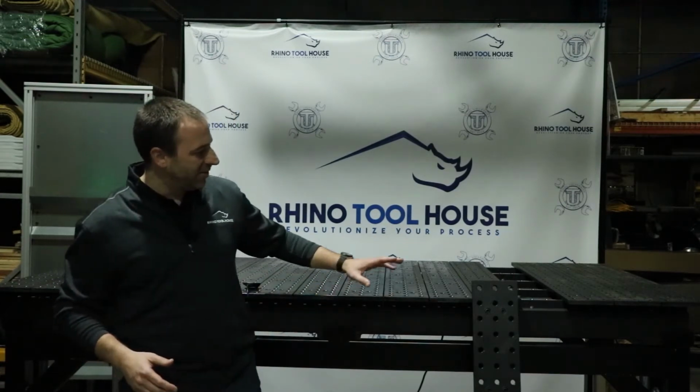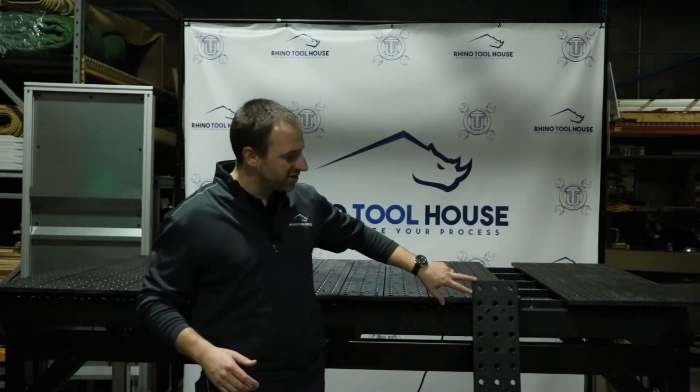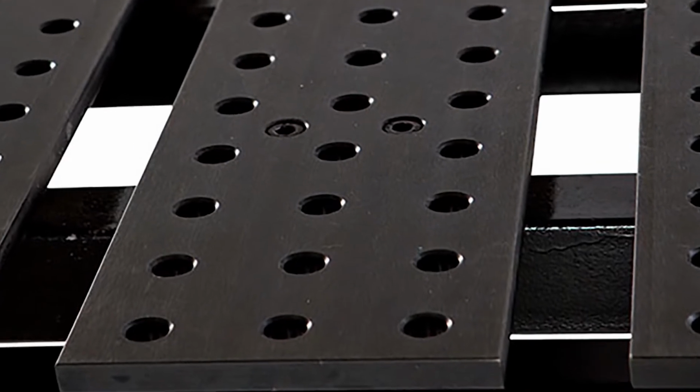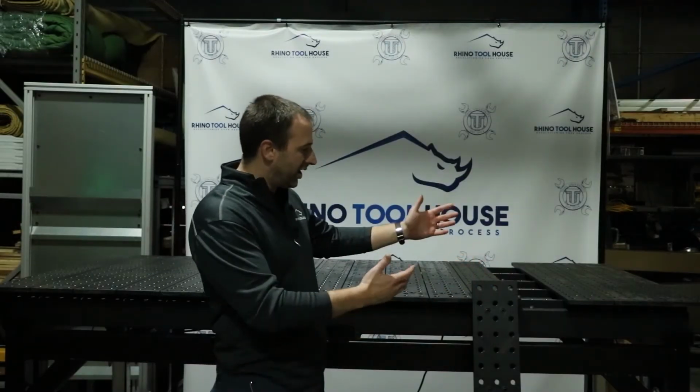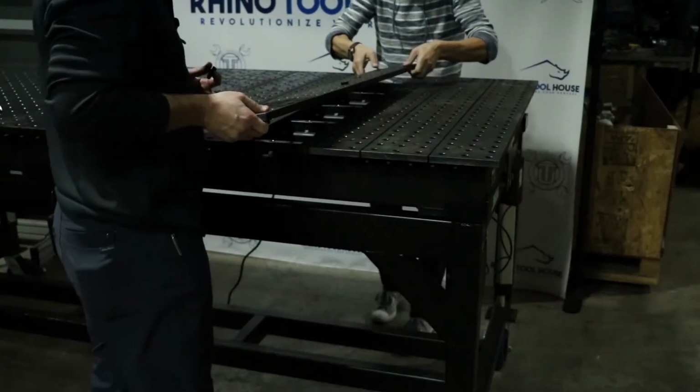Each one of these tables comes with modular plates like this. You see here, this is nitride coated with 5/8 inch holes on 2-inch centers, so 2-inch, 2-inch there. And these plates can be taken off and rearranged as necessary on the product.